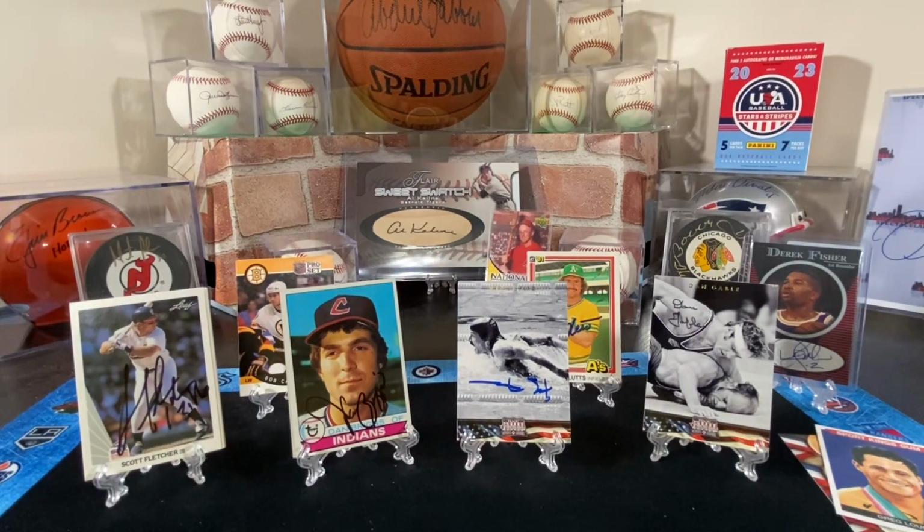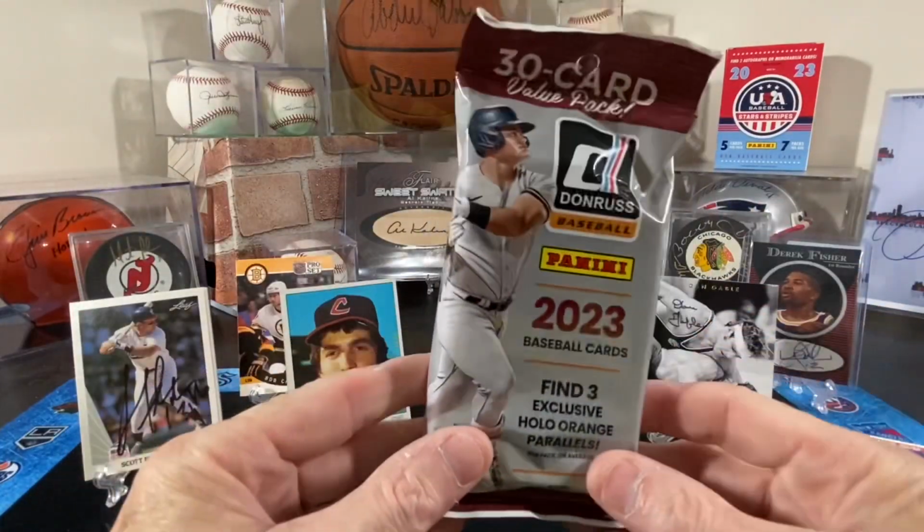Let's see where we are time-wise. No, goody, I can't see. Oh well, we'll quickly go through some cards I bought. I don't buy cards too often.